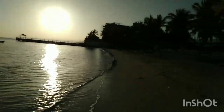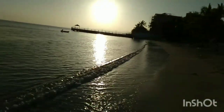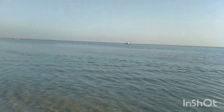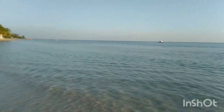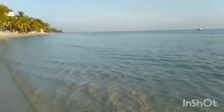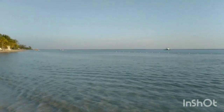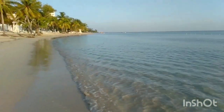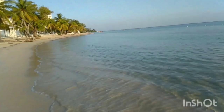quiet. See, there's a guy over there with a net again, looking for fish, just like yesterday morning. So it is a beautiful day out here. I don't know what I'm gonna find or anything like that.